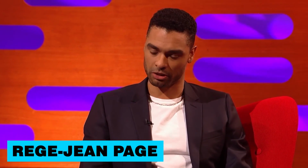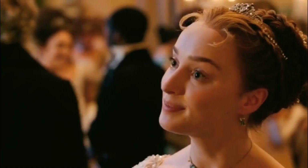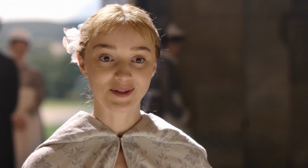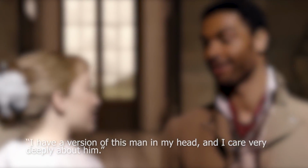Regé-Jean Page was highly drawn to the modern aspects of the Duke of Hastings character. Regé-Jean Page plays Simon Bassett in Bridgerton, the leading male character. When Glamour magazine sat down with Page, he admitted that he cares very deeply about the character he plays, saying, "I have a version of this man in my head, and I care very deeply about him."